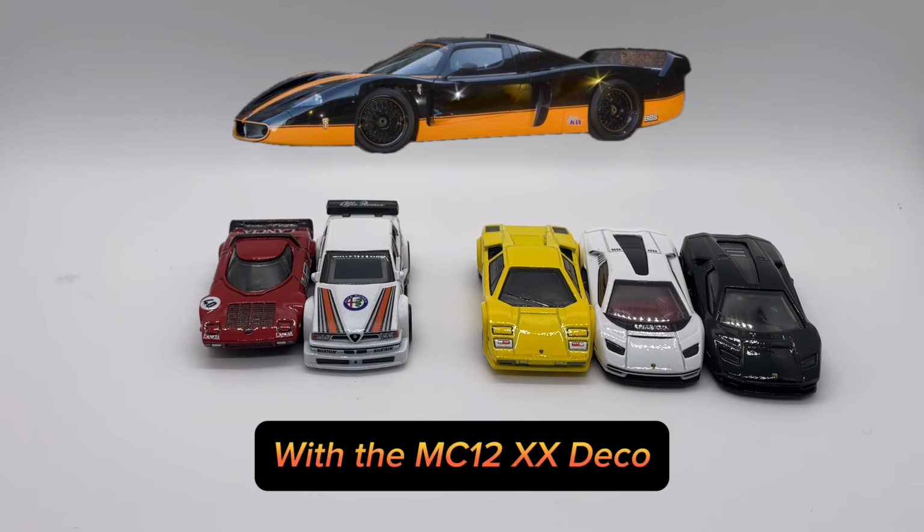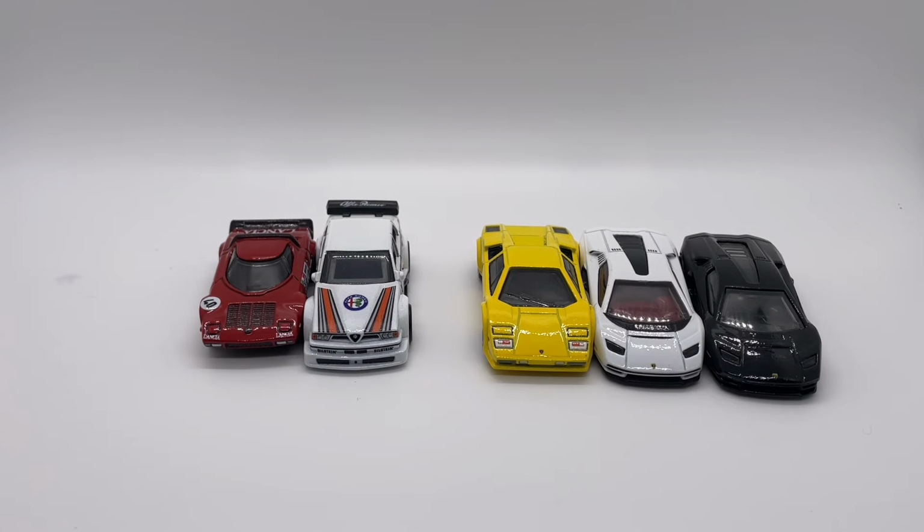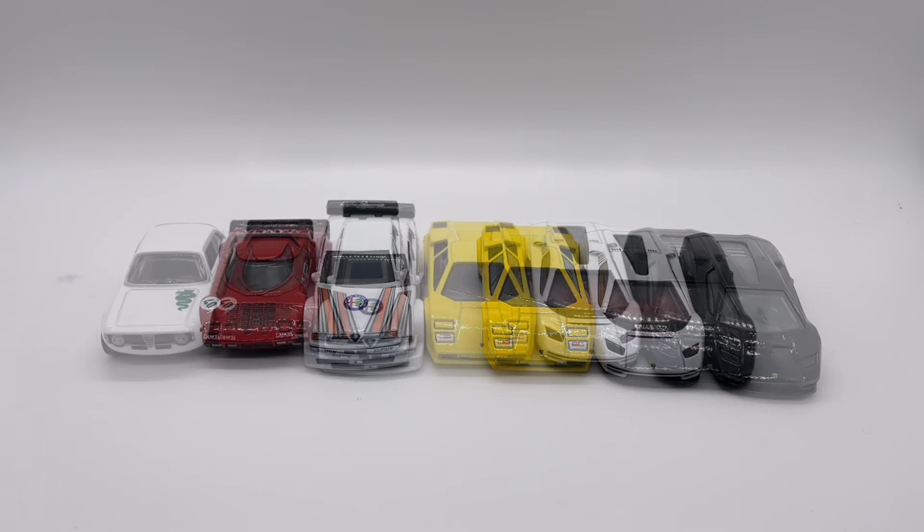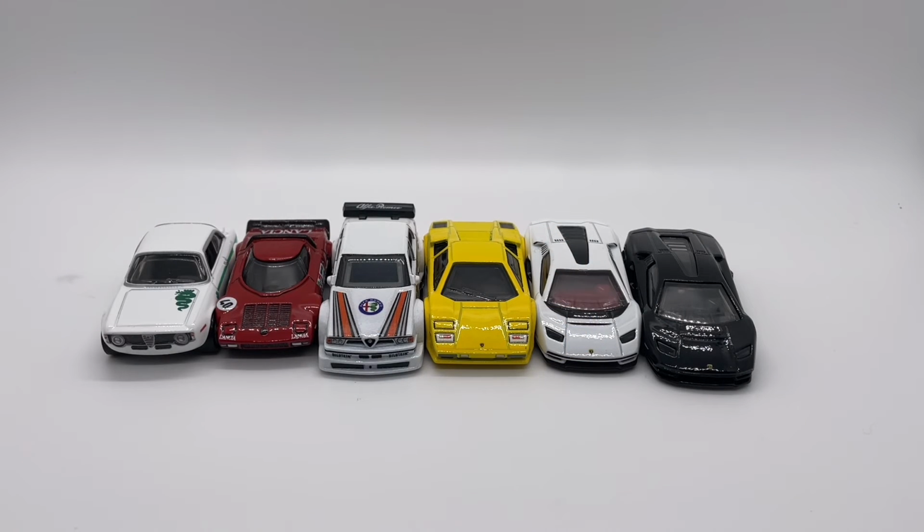I think if I did bring in another new casting, it probably would have been like an original Pagani Zonda S, somewhere around there, the CS12 or whatever it was called. One of those would have been what I had gone with. So that is my final real thoughts and evaluation of the set review as a whole.